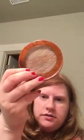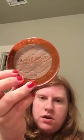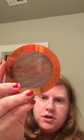Next, this bronzer. I love it. This is also $14.99, so just be cautious. This is the L'Oreal Paris Drugstore Bronzer. It's in the shade light, and it is light, which is good for me because I'm a really light skin tone, porcelain, ivory, light.